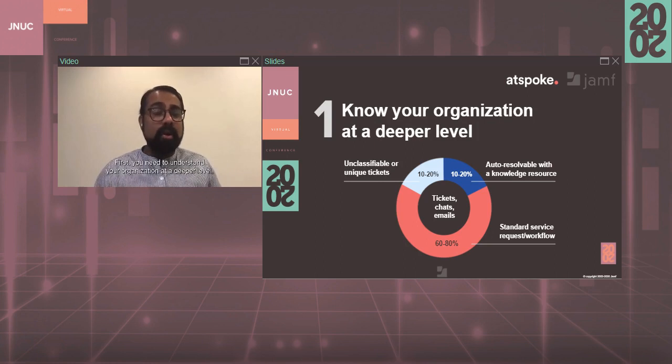Number 1, first, you need to understand your organization at a deeper level. And what this means is literally doing a diagnostic of your tickets, your chats, and your emails to understand what's going on across the organization. I'll talk through what the elements of this diagnostic are, but a few points that I want to make here.